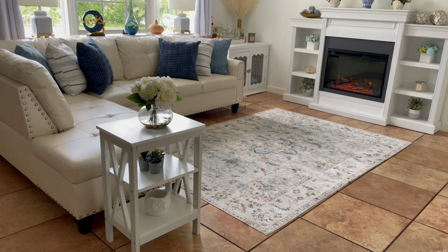I am Juju Crajow, and in this video I will be sharing with you how we transformed our outdated and dark living room into a bright and stunning coastal chic haven. Considering we live in a beach town, we opted for a coastal theme with touches of blue, white, and gold to brighten things up. And the very first thing we did in this project was to remove the old paint and add a new coat of fresh white paint.